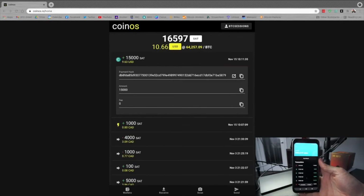The last way we're going to receive a transaction through CoinOS is on the main chain using a regular Bitcoin transaction. And for this, I have pulled up BlueWallet. Again, if you're unfamiliar, check in the show notes and there will be a full tutorial on it. Regardless, we're going to go down to the bottom. We're going to hit receive yet again.